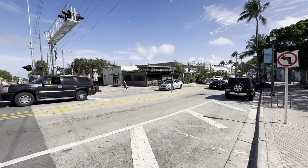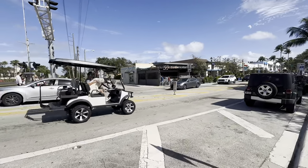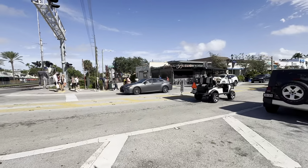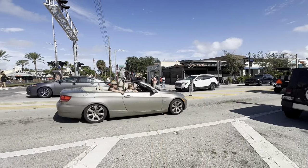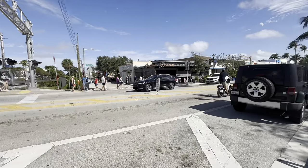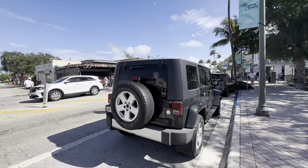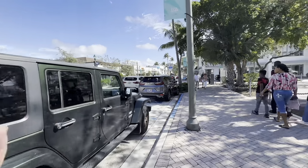Here you have in the corner Johnny Brown. This is usually a very happening place. They have live music over there. And the colorful building right there, that's the Pinball Museum. It's an amazing museum of pinball machines, actually, that have pinball machines from the 60s.